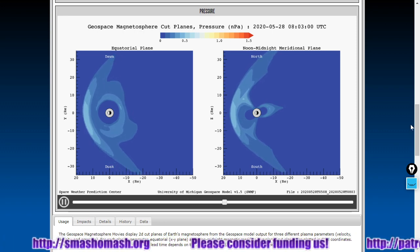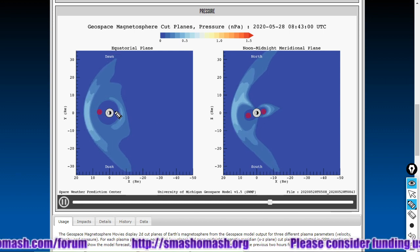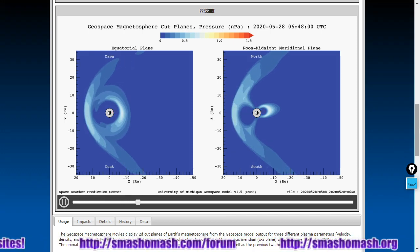So anyway, there you go. And if you're wondering what these empty spaces are, those are the plasma spheres, which are held in place by the Van Allen belts, which is where the plasma orients. The plasma orients to the magnetic fields.